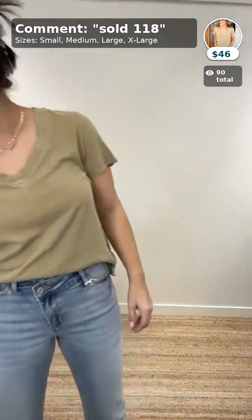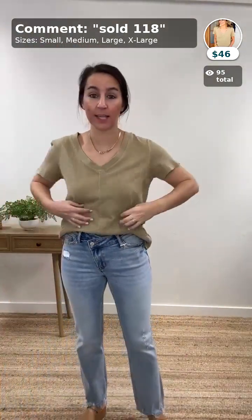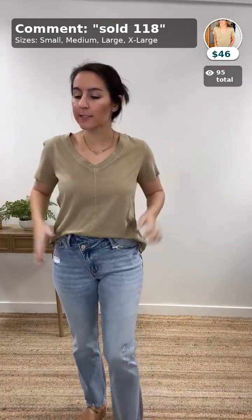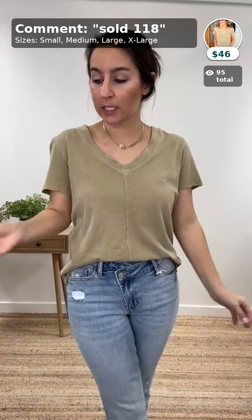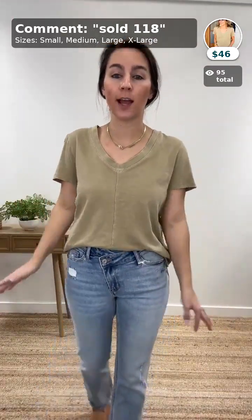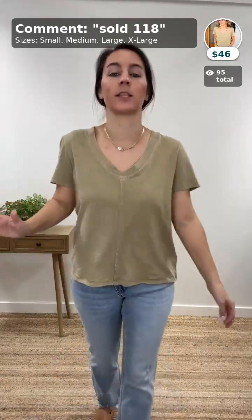Okay. Up next is a Z Supply tee. Y'all, I love this. But I'm a Z Supply sucker. I love everything Z Supply. So this is the Dream Slub Tee in Driftwood. It is $46. Item 118. Comes in sizes small through extra large. I have on a small. And this is the color Driftwood. We have it in 2 other colors that I'll show you next.